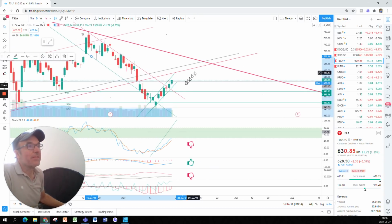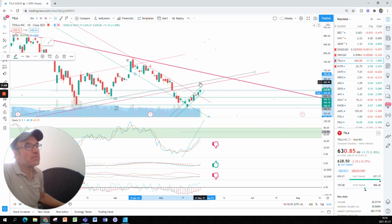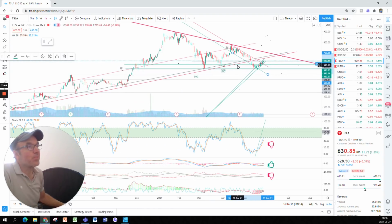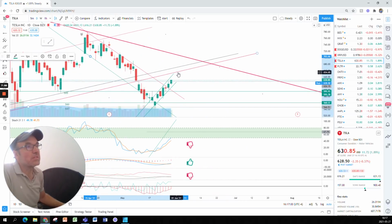So next resistance, as I was mentioning, is the support line that has been in play for a long time. So next resistance is right here. It's hard for me to give you a number because it's a diagonal trend line, but it's going to be around 657, depending on what the stock is doing. It can get up to 660, and at the extreme, it could be 680.